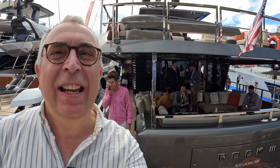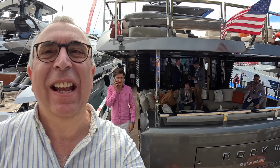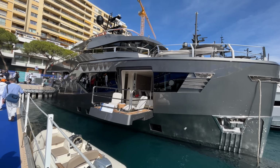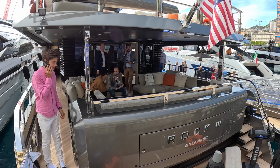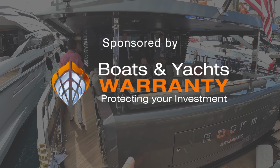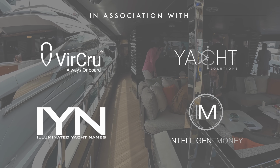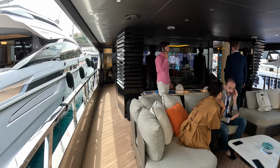People often say to me, Nick, these boats, they all have the same layouts in the end, don't they? Well, welcome to the Rock 85, because this is like something you've not seen before. This is remarkable. These are built in Turkey. It's a steel hull, it's an aluminium superstructure, and the layout on this is fantastic. So we're going to take you on board, and we are going to give you a full tour.